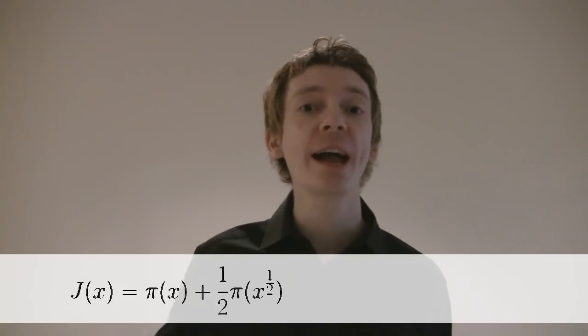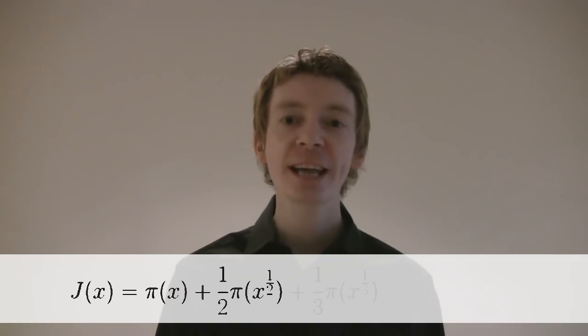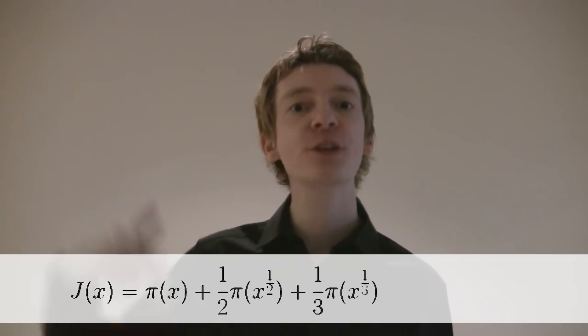Now there is another quantity which I'll mention now because it's going to turn up later. We've seen pi of x, which is the prime counting function. You get 1 point for each prime. I'm going to introduce now something called j of x, which is the prime power counting function. Again, you get 1 point for each prime, but you also get half a point for each prime squared. So something like 9, which is 3 squared, you get half a point. You get 1/3 of a point if it's a prime cubed.